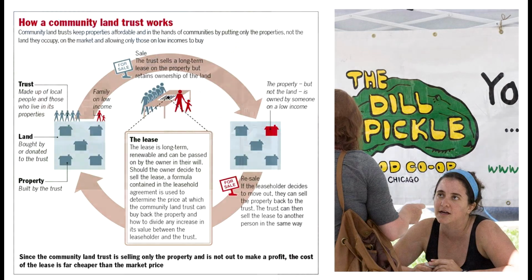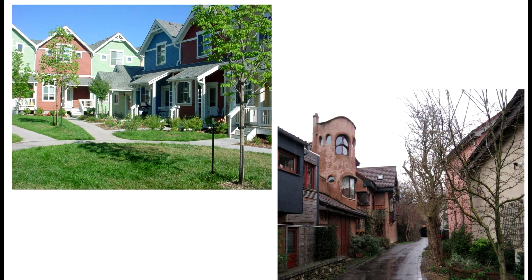Mm-hmm. All right, and then our next one is an example of co-housing and eco-villages, which are a subject near and dear to my heart. I'm a big fan of these. I've been able to visit several and seen them function. The one on the left is a co-housing village called Highland Gardens Village in Denver, Colorado. And then on the right is Ashley Vale Eco Village in Bristol in the United Kingdom.